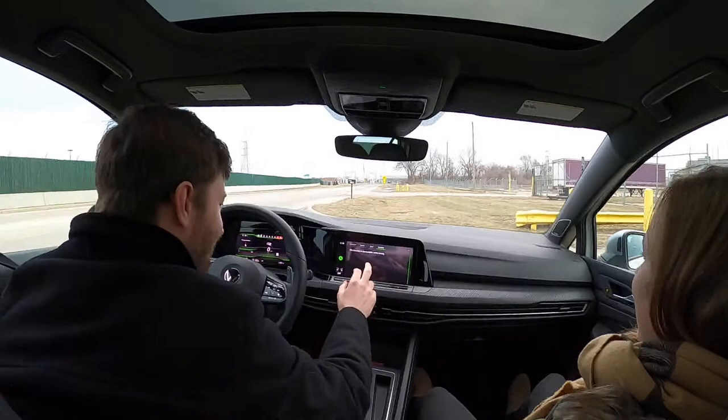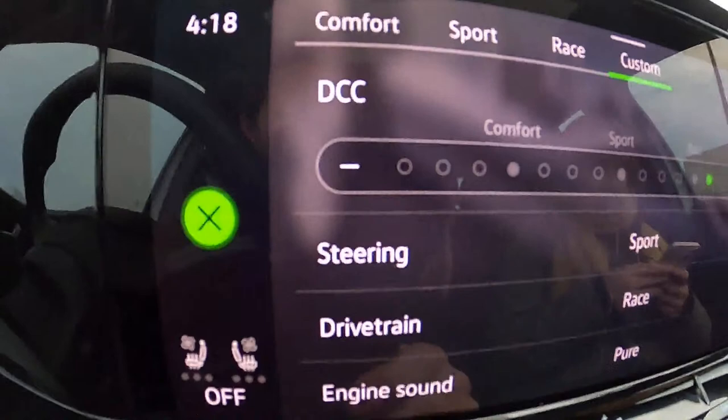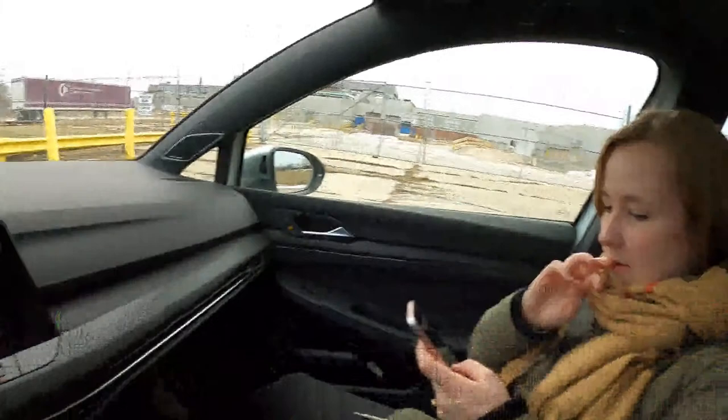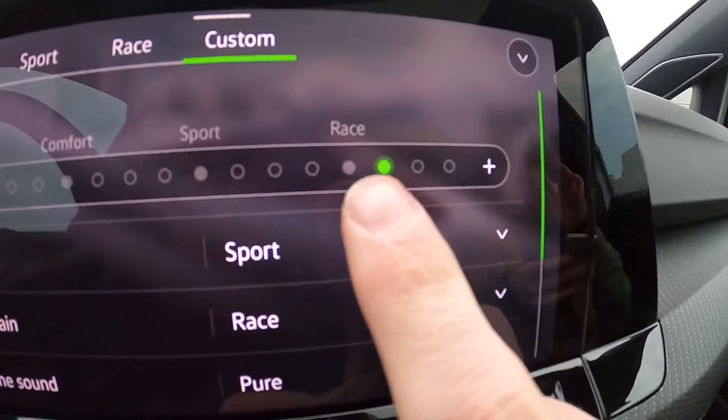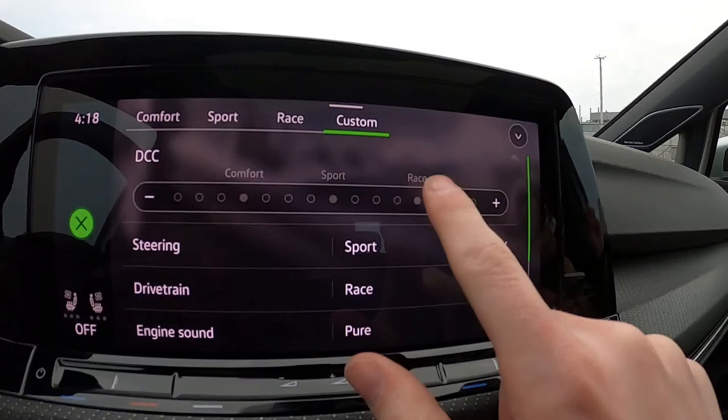This is actually really neat. Let me grab this real quick. Look at how many different levels of suspension you can choose. 1, 2, 3, 4, 5, 6, 7, 8, 9, 10, 11, 12, 13, 14, 15 different settings. I don't know who's gonna need to be like, ooh, the 12th setting's a little too stiff. Oh, come back, come back. I'd rather go to 12 or 10, but it is kind of neat that you can customize it.